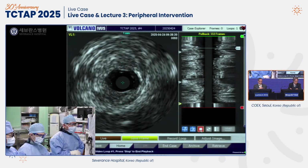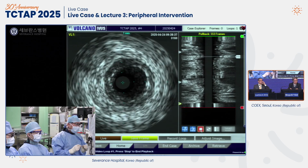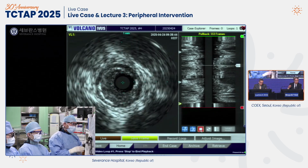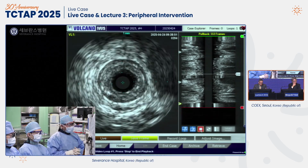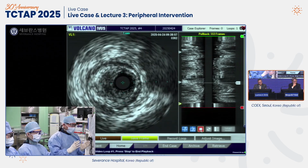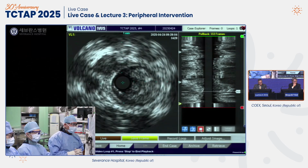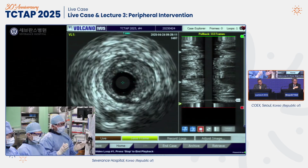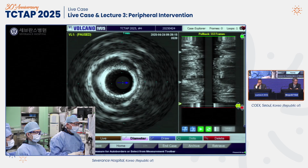The distal vessel diameter is about 5 millimeters. There was some negative remodeling in the middle portion. There is some superficial calcium, but it is not heavily calcified, just some spots. And as you can see, the wire is located in the true lumen. The proximal vessel diameter is also about 5 millimeters. So this is the baseline IVUS image. Do you have any comments on that?